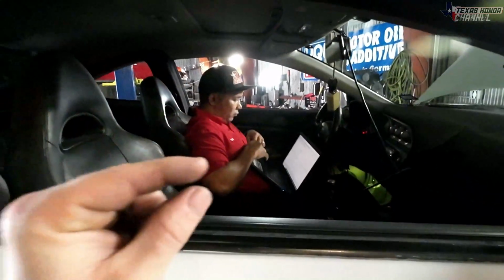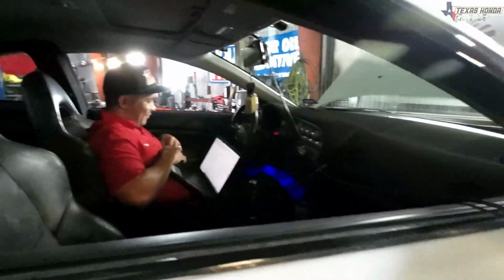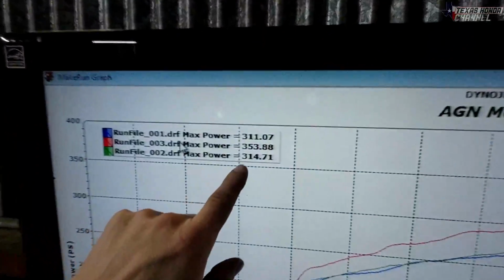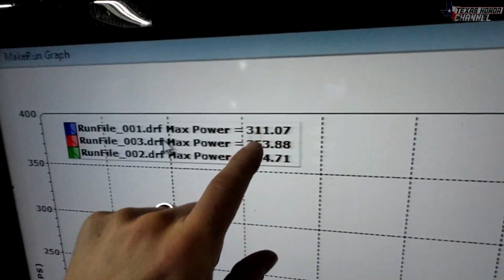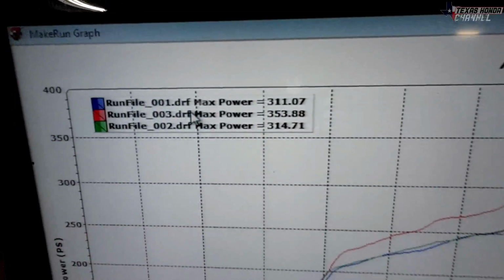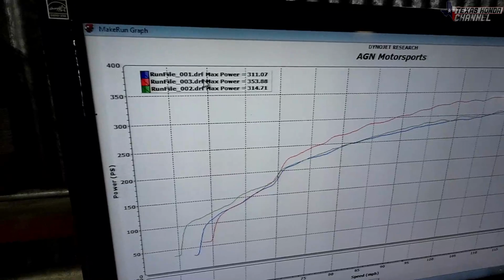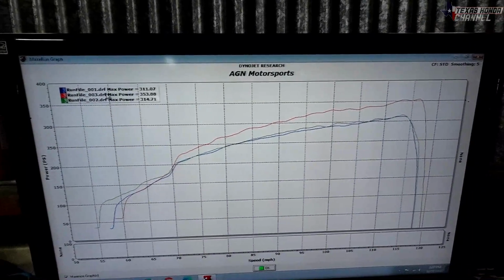So we're gonna make that hole probably just a little bit wider in that T-piece. Or we get a different one. Yeah, 8 pounds versus 6. So the last run at 314 was making the same PSI as the 311 run. So we drilled the hole out a little bit bigger. Now it's making 353. So we just need to get a real boost controller on it, and this will be solved. But since I don't have one of those right now, we're gonna make do with what we got. So we're gonna try to get some more boost.